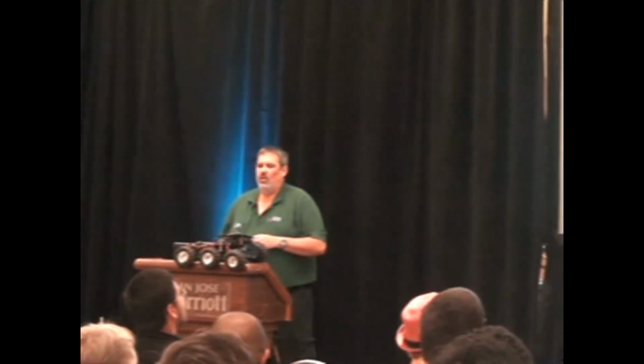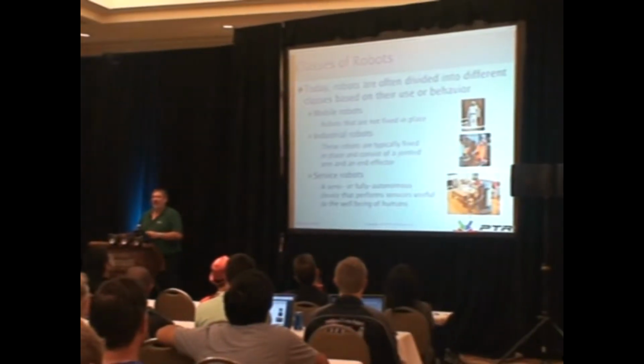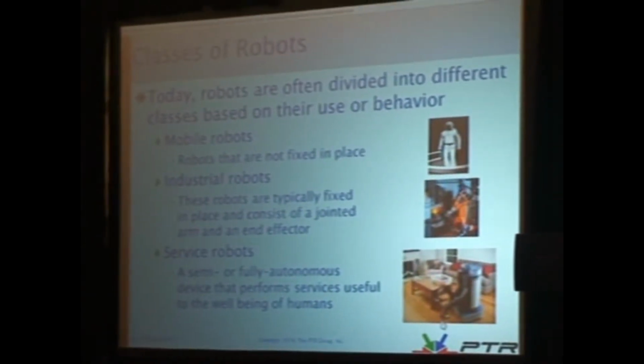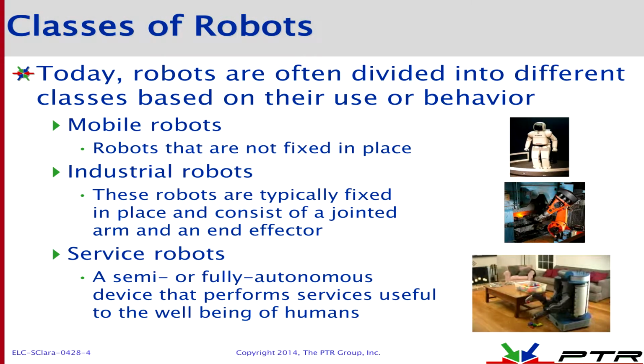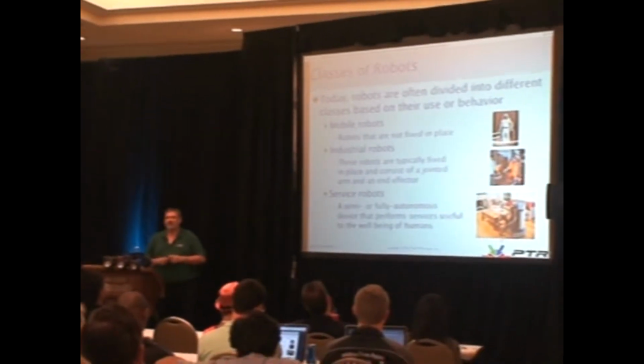All right, so when we talk about robots, we talk about different classes of robots. First of all, of course, mobile robots, things that aren't fixed to the floor. We have industrial robots that typically are fixed to the floor. This is where we would see the typical assembly line, for instance, in an automobile manufacturing facility. And then we have service robots.